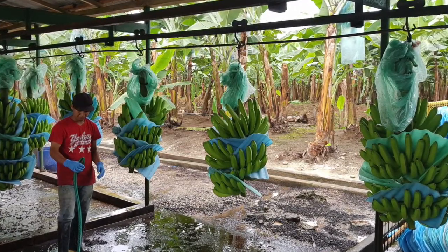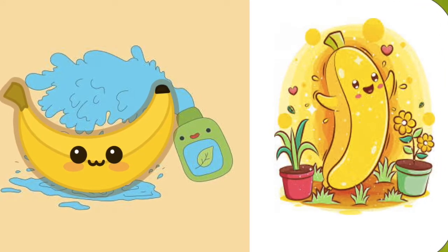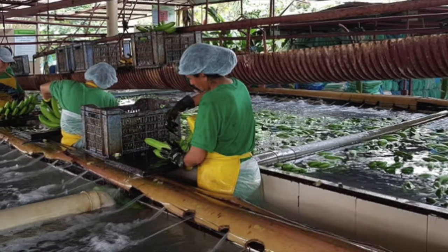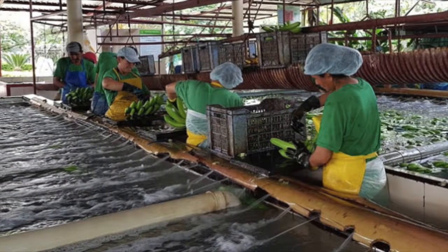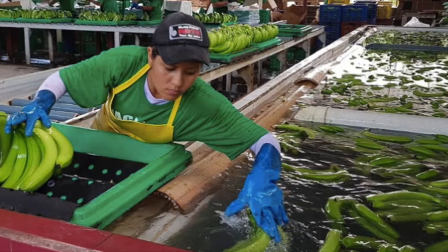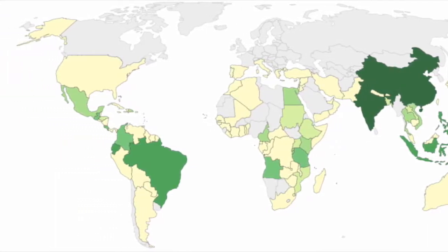Rinse, rinse, rinse. Splash, splash, splash. Very cool and refreshing. The bananas are happy that they are being cleaned by giving them water, as the sun is hot and dry. The bananas are given a bath in large pools of water and are sprayed with citric acid to keep them fresh on their journey. Some will go to China, Japan, Russia, the US, and elsewhere.